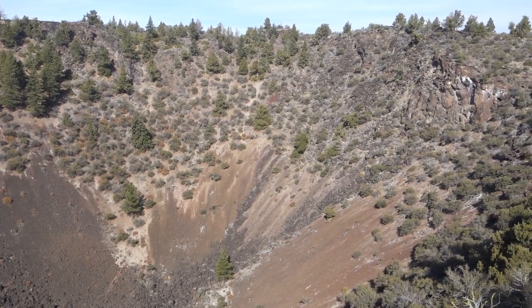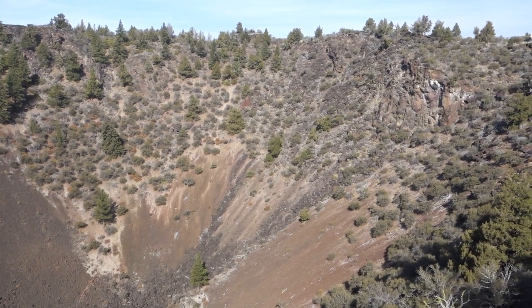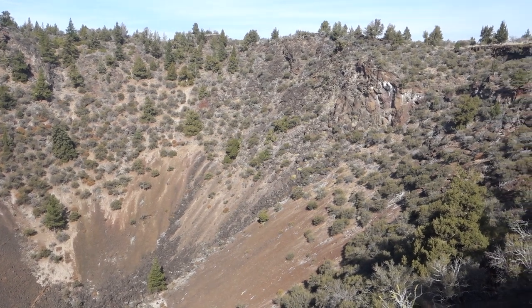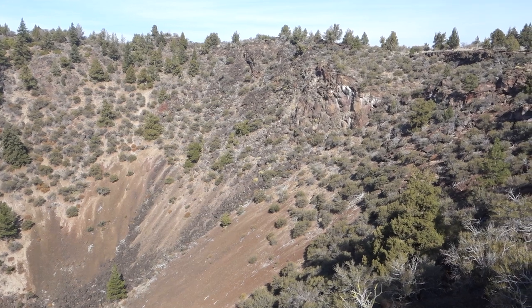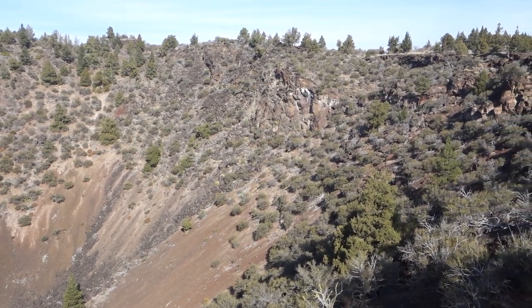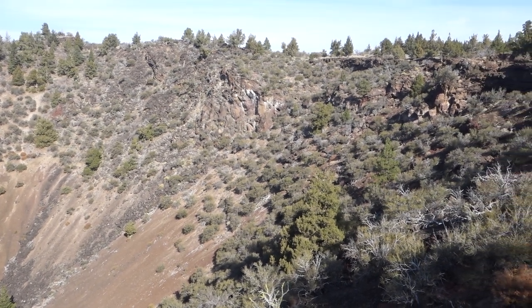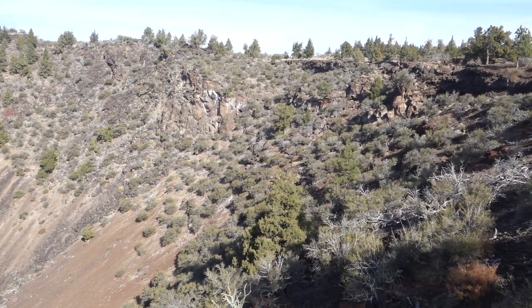Mammoth Crater is a collapsed crater, not an explosive crater, and from about 40,000 to 30,000 years ago, it erupted most of the lava that covers Lava Beds National Monument, about 70% of the total surface area, and it erupted the lava that created most of the lava tube caves that you can explore in Lava Beds National Monument.